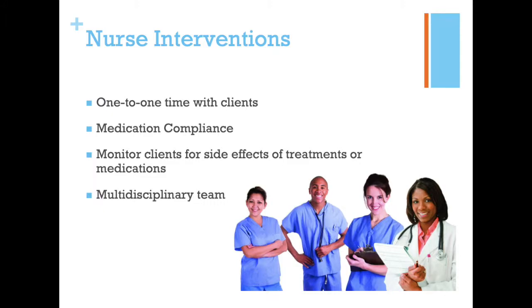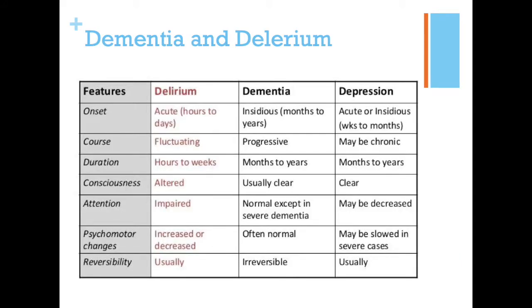The nurse collaborates within the multidisciplinary team to achieve patient-centered care, which includes working with psychiatrists, psychologists, allied health, and the client to achieve an individualized care plan to support recovery. Dementia and delirium are two separate conditions that share many of the same symptoms. Dementia is a term used to describe a range of disorders of the brain that cause the ongoing decline of an individual's cognitive function, causing memory loss in particular.